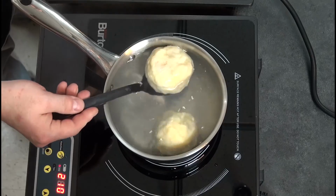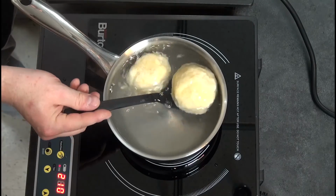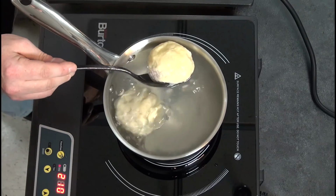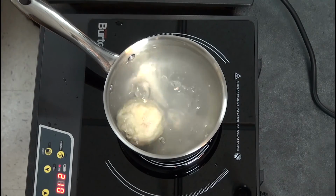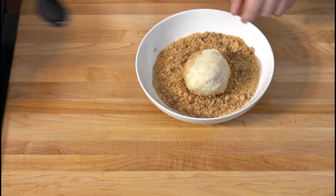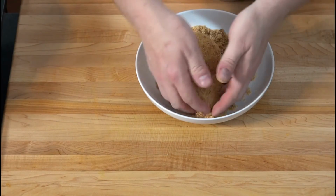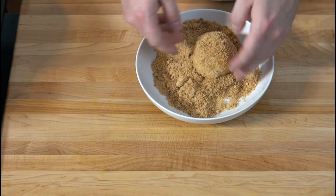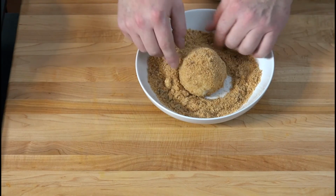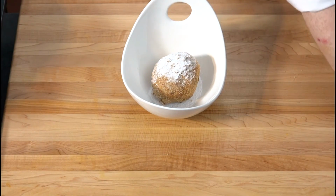You could put a little bit cinnamon in there if you like, but that takes away from the plums. So when the dumpling is ready to come out, we will just take that dumpling and put it into those breadcrumbs. Trying to get no water here. So this one right here. So this turns into this wonderful dumpling right here.